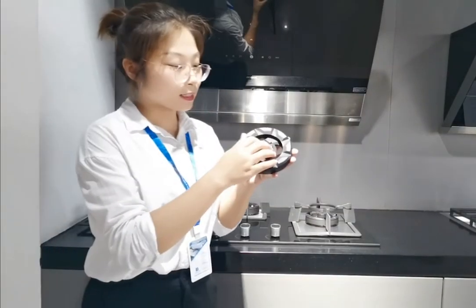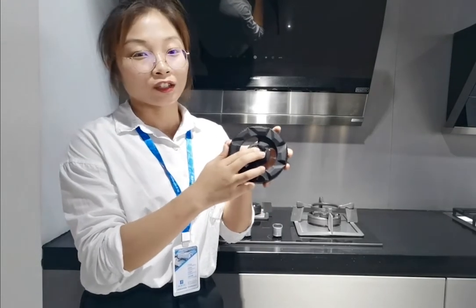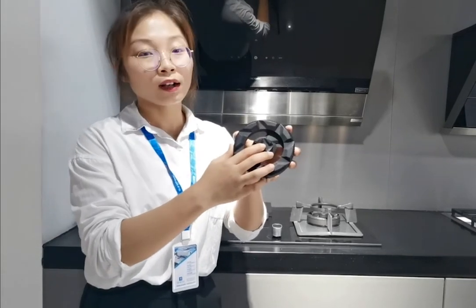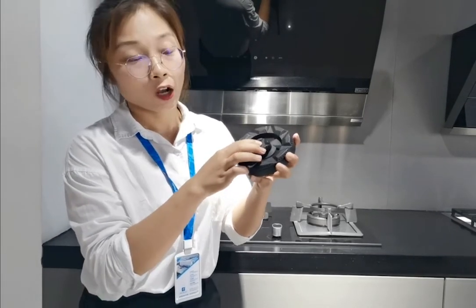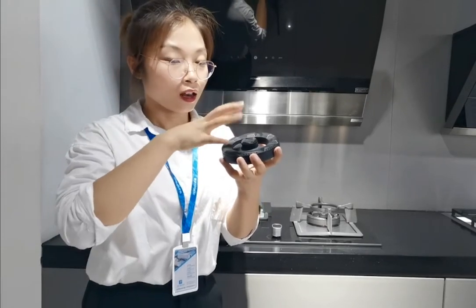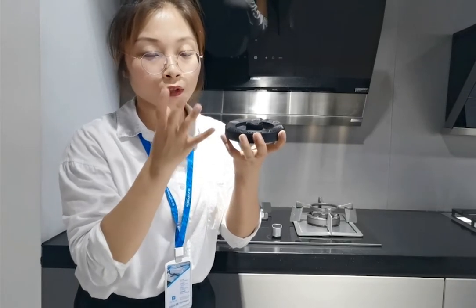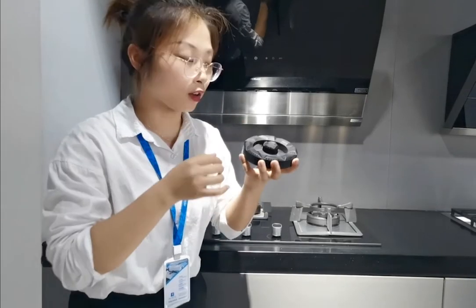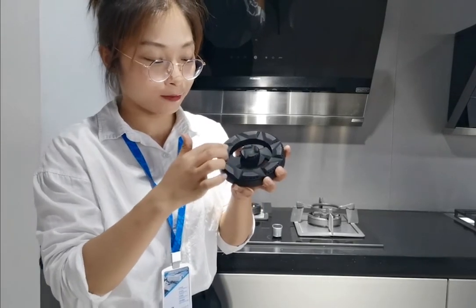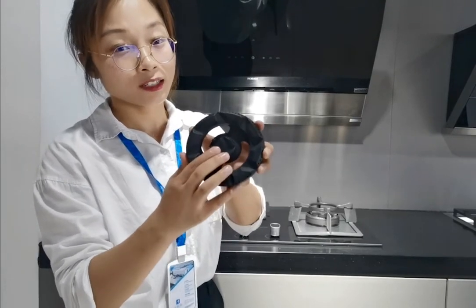We can see that this burner is very cool, and it's just like the Beijing Olympic nest. There are over 100 fire holes on it, so a lot of fire will go from these holes to supply the energy to the pot. And besides, there are 8, 1, 2, 3, 4, 5, 6, 7, 8, there are 8 air tech, oxygen tech.